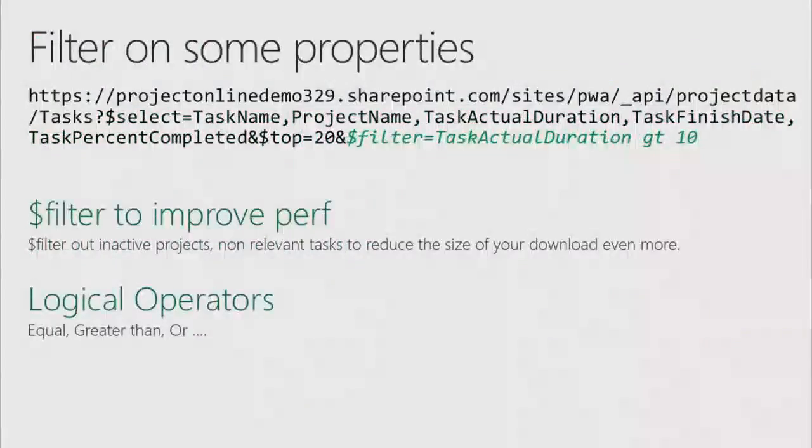So let me move on to the next slide. Same thing here. I order by a specific property, and then I return only the top 20. You may want to do some more calculation there. For example, here you have an example where I can filter by saying that I only want to see the tasks where the actual duration is greater than 10. I use greater than 10 here. You could have an equal sign. You could have a not equal sign. You can have less than. All of these logical operators are available to you.